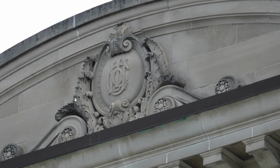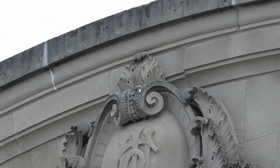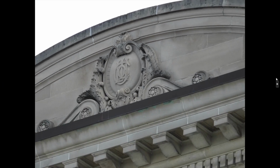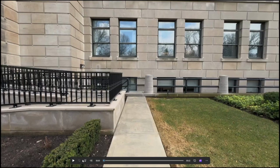But a very interesting one is all this black discoloration we see. We're going to do a little research on that because we're seeing it in all the buildings we've been looking at today. I believe that will bring us to a video, which we will insert here so you can get some proper audio on it.